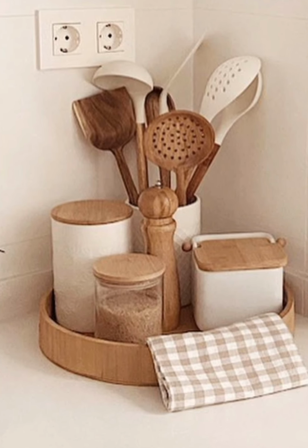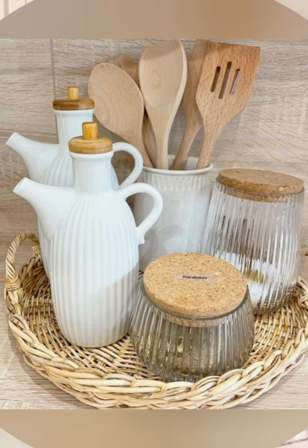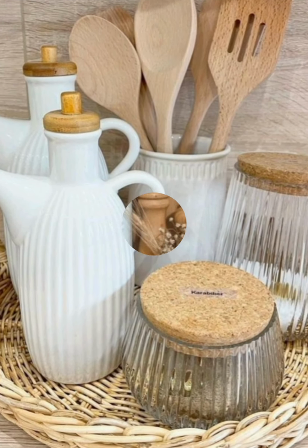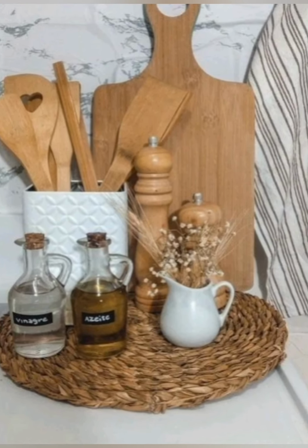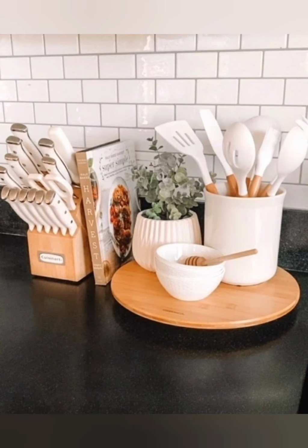Hanging baskets. Utilize hanging baskets for fruit or bread to free up counter space and add vertical storage. Small appliances. Choose visually appealing small appliances and arrange them neatly.